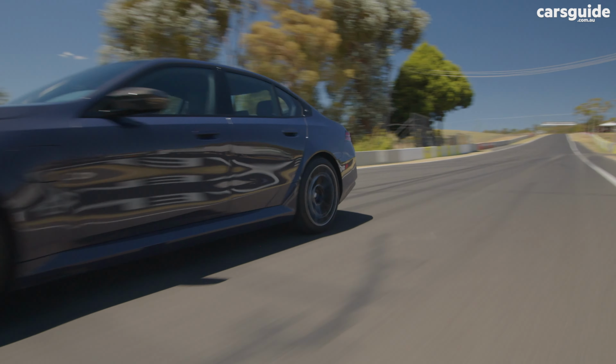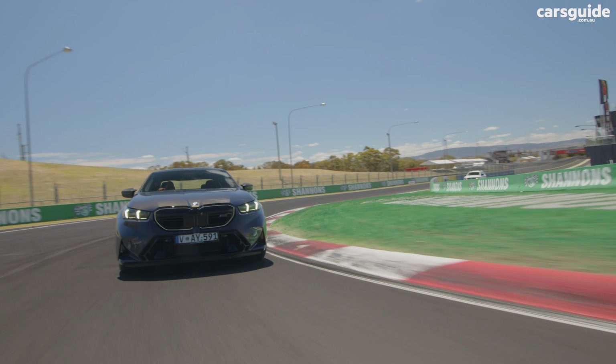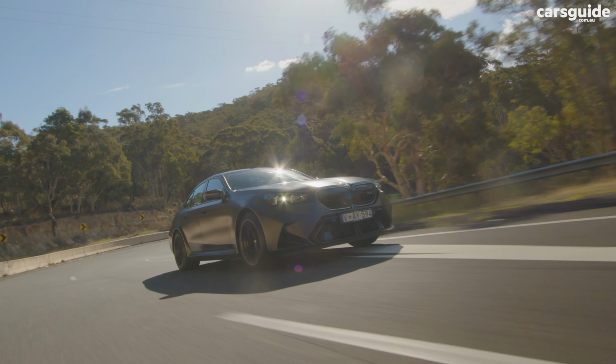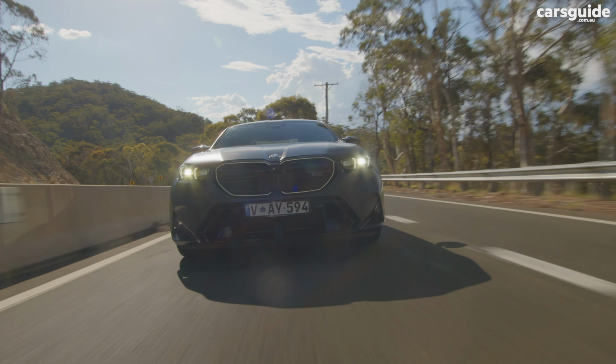The M5 does not have an ANCAP rating, but the 5 Series has a 5-star one. Most of the aids in the M5 are unintrusive and easy to disable, with a track mode turning them all off in one fell swoop. Excellent. It's worth calling out the extremely flattering stability control and traction control systems too, which make you feel like a bit of a hero.